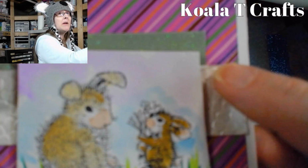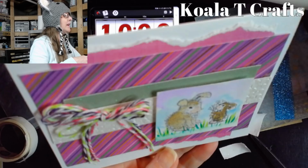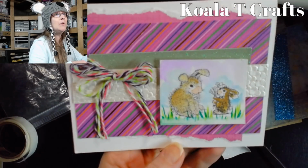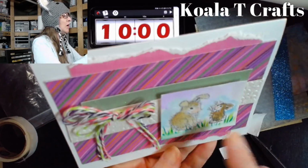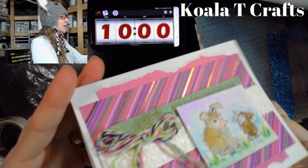I love this paper. Tell me where you got that from. Super, super cute. You know, this could be a Mother's Day card. It could be Easter. It could be thinking of you. It could be anything, right? Because there's no, like, Easter eggs or anything like that on it. It's just flowers and pretty.